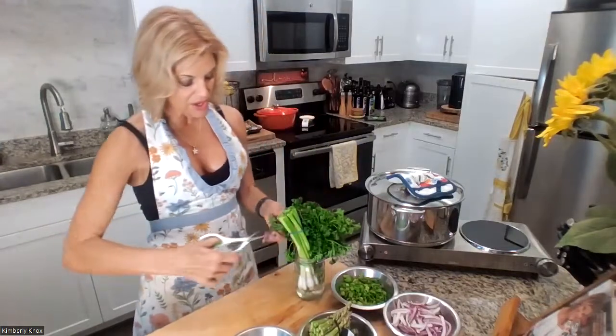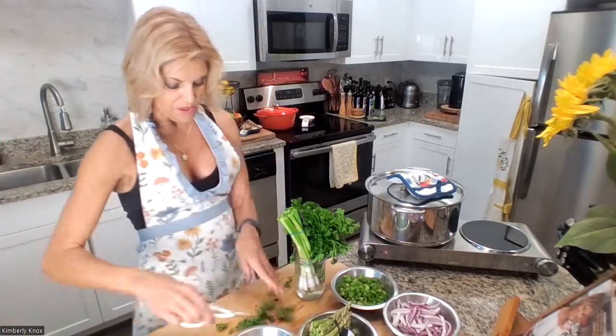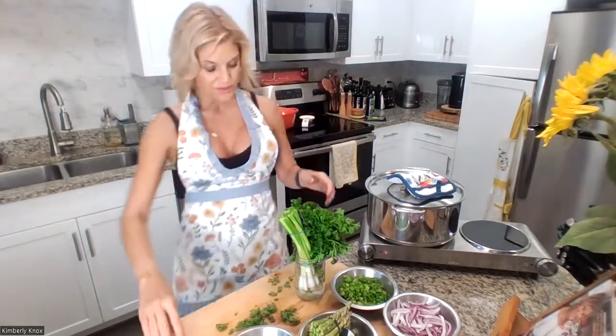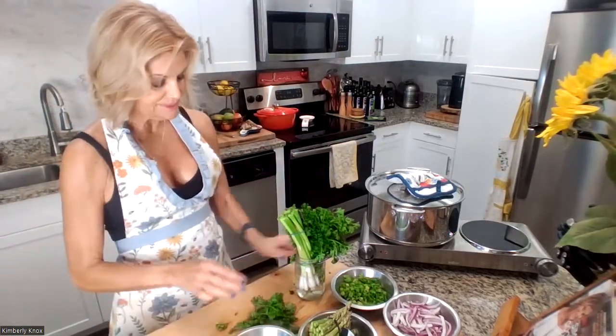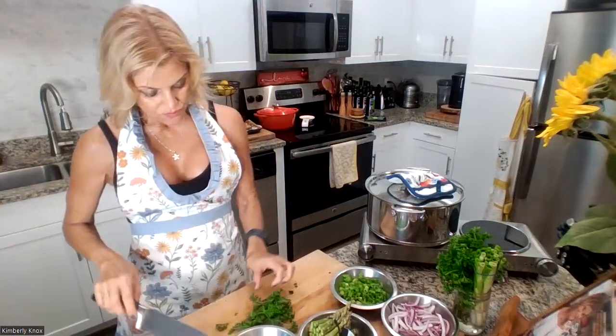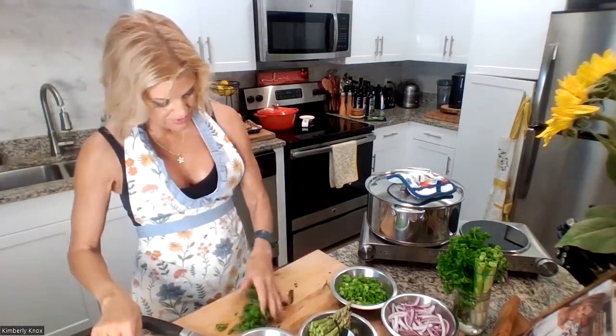It's nice to have little scissors for your herbs. Just cut off some. Turn off this. We will check the potatoes in a second here. We just want to make sure they're fork tender. So in chopping the herbs, what's going to work best for you is a chef knife. And let's get off some of the longer stems here.